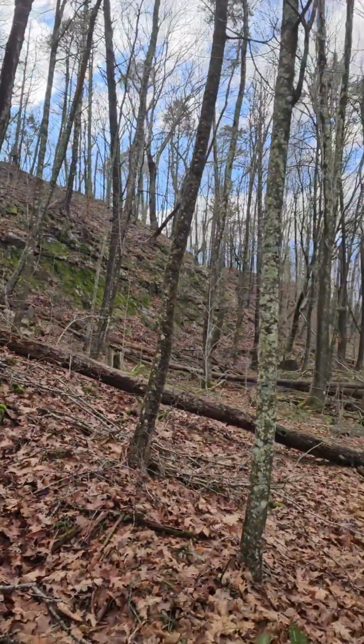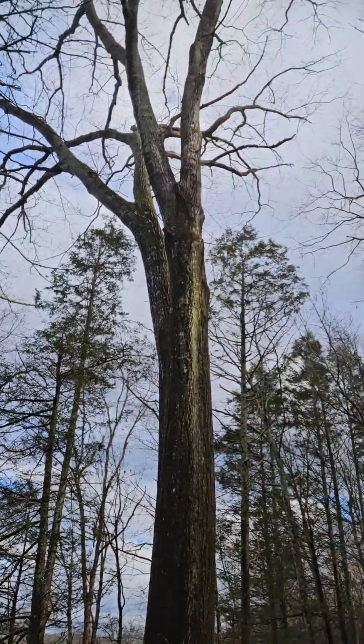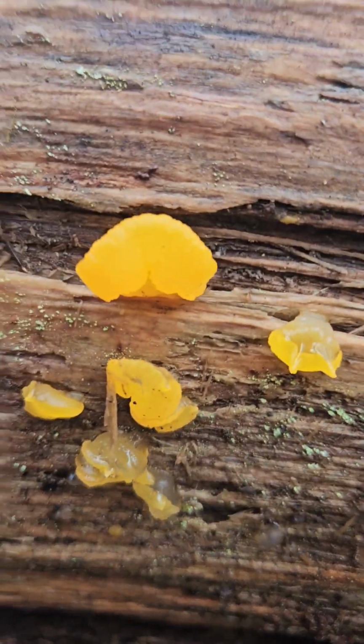We've got this nice valley. Then we have this big swamp here. Very acidic swamp. Some nice big red oaks too. I'll let you know if I find anything cool. Look, it's that witch's butter fungus thing.